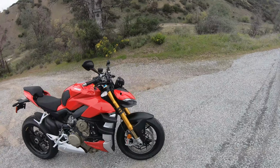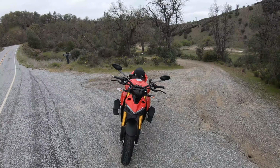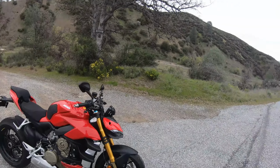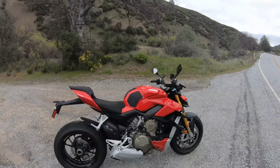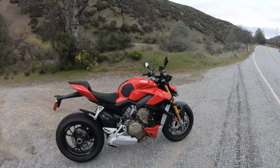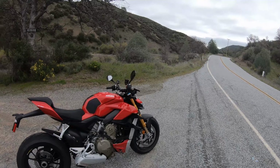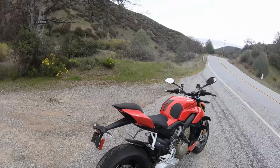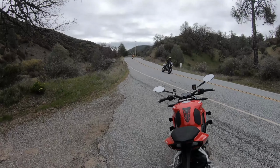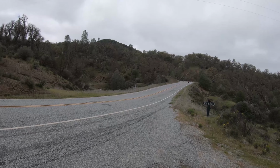I love the styling. The nose is a great touch, and those wings look amazing. But in reality, it doesn't have as much power as the Panigale. It definitely feels tame compared to the Panigale. I haven't been pushing it that hard because it's brand new. I want to break it in proper, so I try and keep the RPMs down. And here comes another rider. Those guys are having fun.